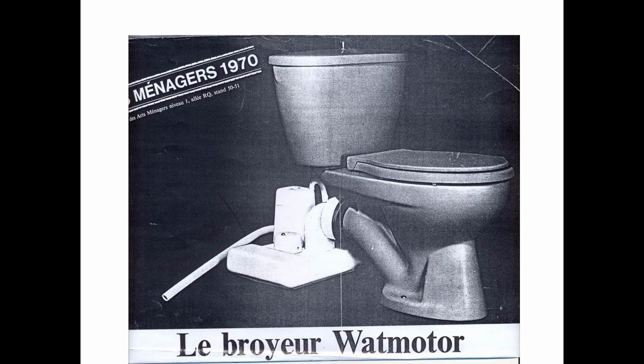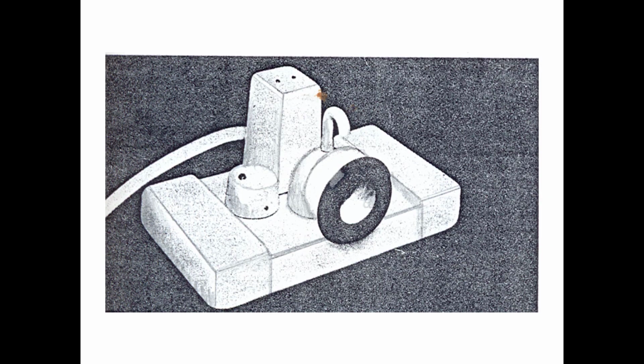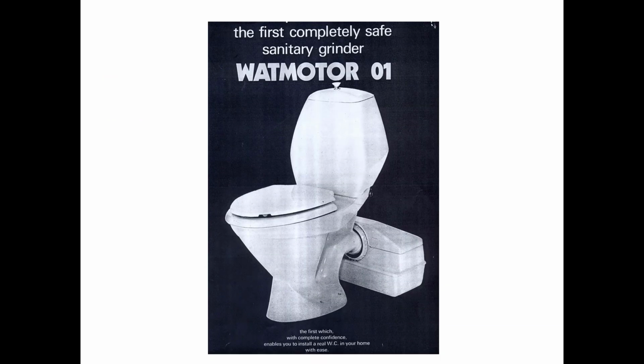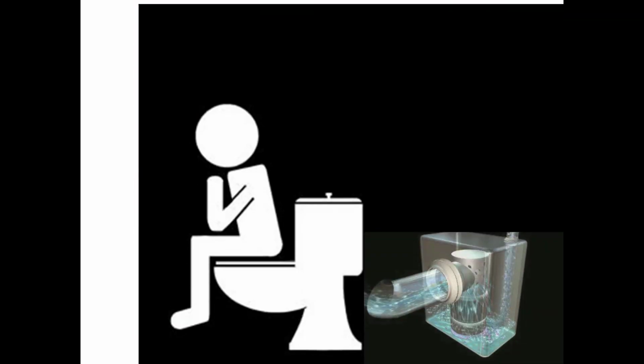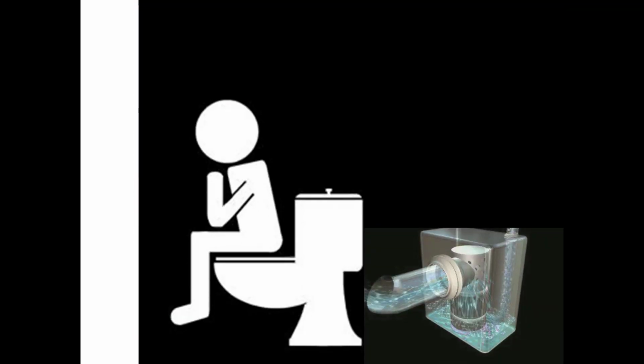Just to go back a little in time to 1970, a macerator looked like this. A bit like a coffee grinder, in fact, or a food blender that blends food after rather than before you've eaten it. Sorry. This advert we found in France in 1970. As you can see, it's quite interesting. It's the first safe sanitary grinder. Interesting to see how designs have evolved from a decidedly functional look. And so began the modern age of the macerator.